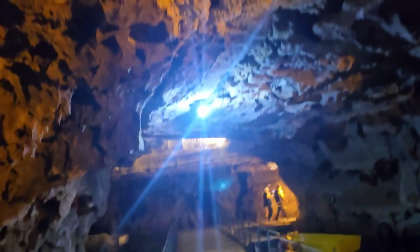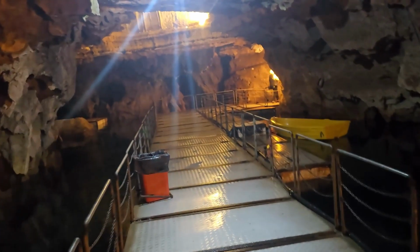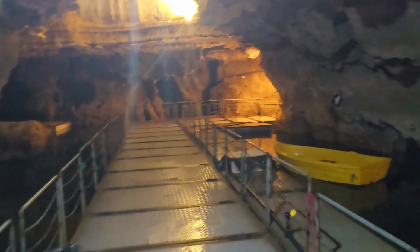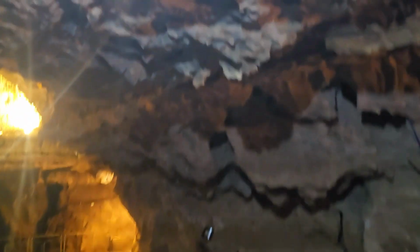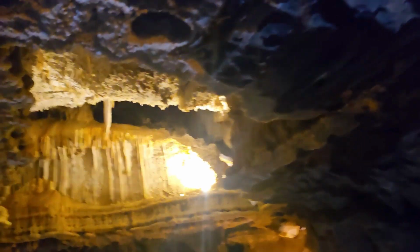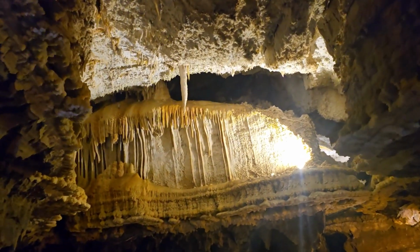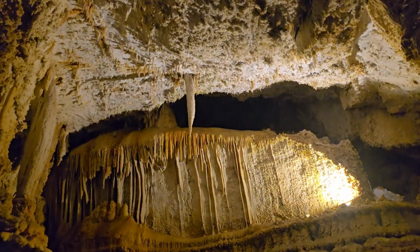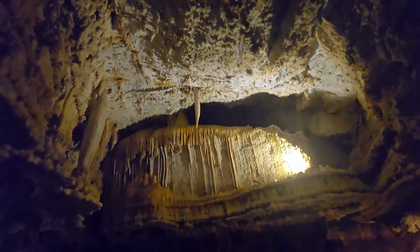But here starts the cool part. This is where the stalactite starts, and as you can see, some of these stalactites grow up to a few meters. And well, just look at it. I'm gonna shut up now.